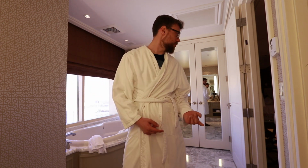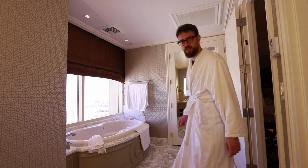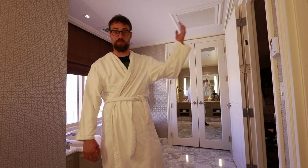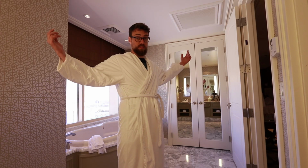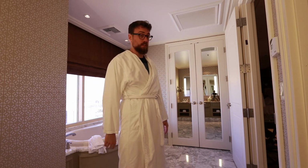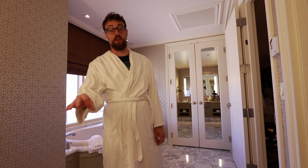It's Columbus holiday? Is that what they call it? Columbus Day. It's Columbus Day weekend, so everything's more expensive. The breakfast buffet was twice the price this morning because it was Columbus Day. I don't even know what Columbus Day is. But everything's more expensive, so we got very lucky to get this room for the price that we got it.